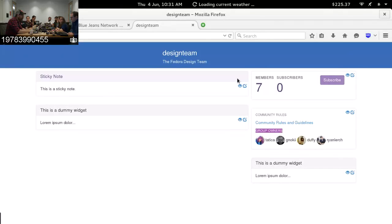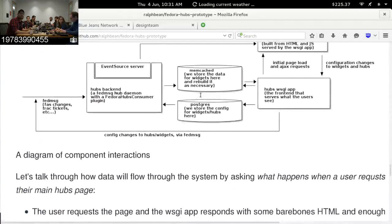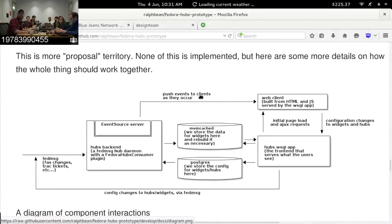Okay, yeah. So what I'm thinking about for this, if I could go back to the diagram: say the message comes along that Steven updated a track ticket and that affects a widget on the page. When he first hit the page, he's the web client on the top right. He went to the app, got the data that came back, and now he's got the widget on the page. The track ticket updated, which comes through the bus on the left, goes into this backend, and needs to then get pushed over WebSockets to his client.